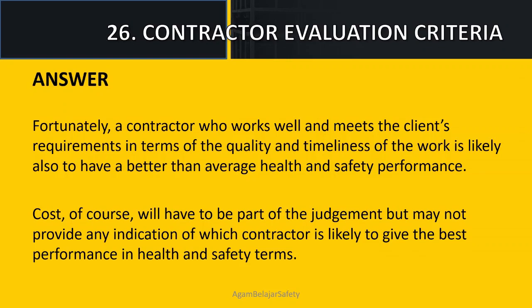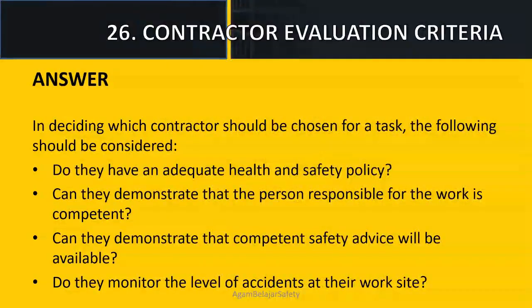Cost, of course, will have to be part of the judgment, but may not provide any indication of which contractor is likely to give the best performance in health and safety terms. In deciding which contractor should be chosen for a task, the following should be considered. Do they have an adequate health and safety policy?